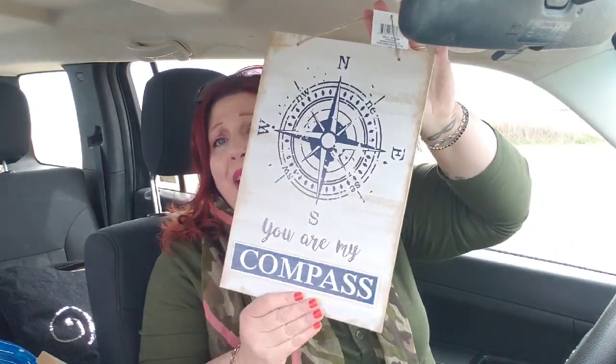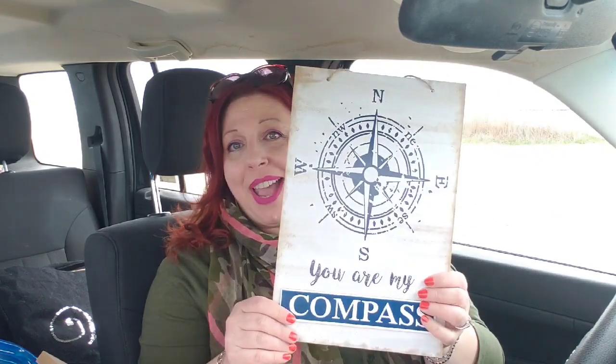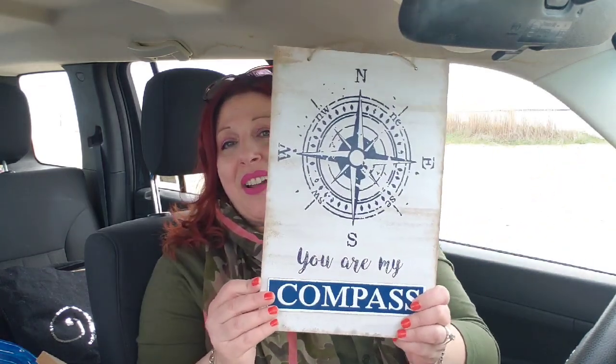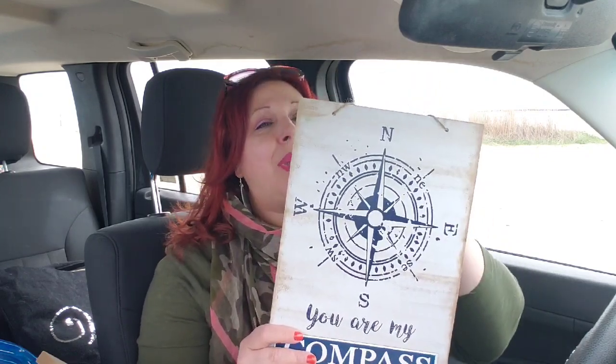And this one again has the compass. Love it. And it says, you are my compass. And I absolutely love this. When I came home, I showed this to my husband, and he was like, oh, you love the Dollar Tree, and you love me. Because this is like our thing. We just love it. Whenever we go anywhere, I'll be like, wait, how are you gonna find me? He's like, I will always find you. I mean, it's cheesy, but it's cute, right? That's our thing. So I just love this so much.